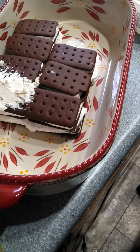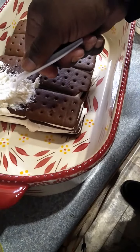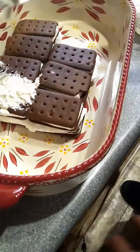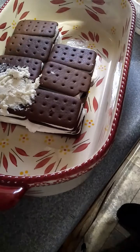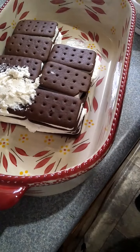Interesting. Has a weird taste. Not weird, but I'm not used to this. When I buy frosting, it's a little bit smoother. So maybe I'll melt this a little bit. I know my mom used to melt it. So we'll see. All right, we'll be back, guys.